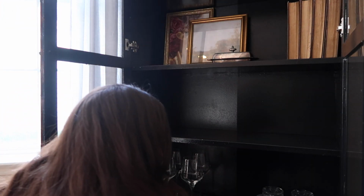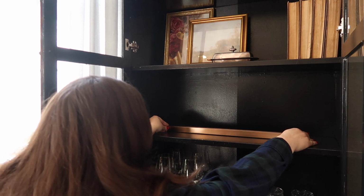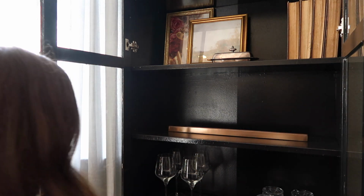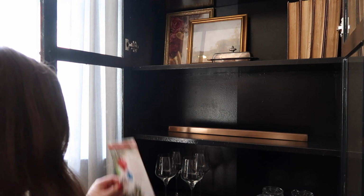I'm just currently rearranging some of these glasses to add in this Christmas card holder that I bought from Target this year. I love getting Christmas cards in the mail. We always save them each year, and so I was really excited to be able to display a few.